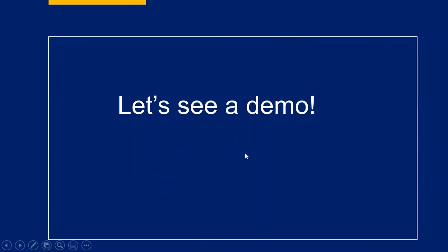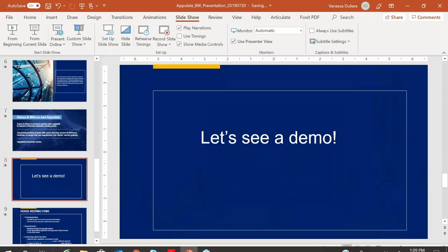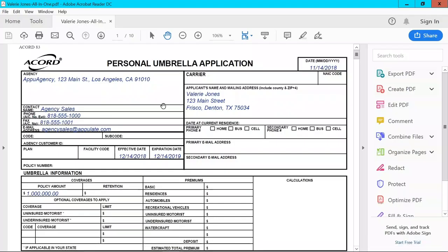All right, so let's get right into our live demonstration. I'm going to do that here by pulling open an Accord form that I have filled out and ready to go. You may have this personal umbrella application or Accord form filled out in a PDF as I have it here. You may have this filled out in your agency management system. You may not have one filled out at all.